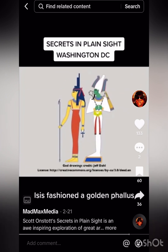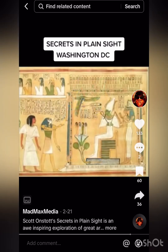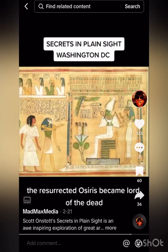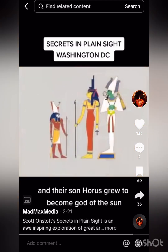Isis fashioned a golden phallus, attached it to Osiris, and brought him back to life with a song. From this experience, the resurrected Osiris became Lord of the Dead. Isis was impregnated with the golden phallus, and their son Horus grew to become god of the sun.